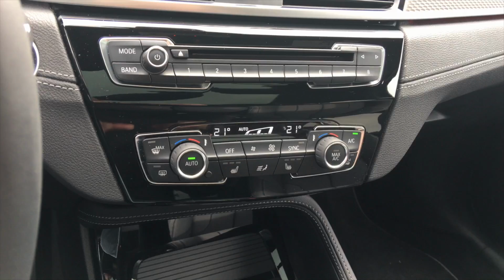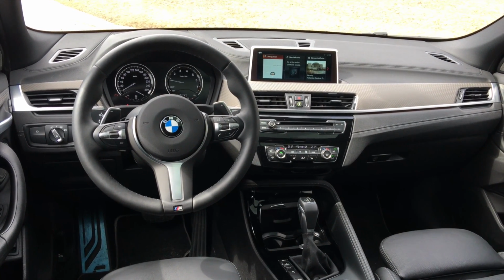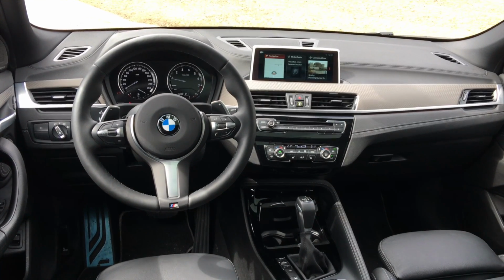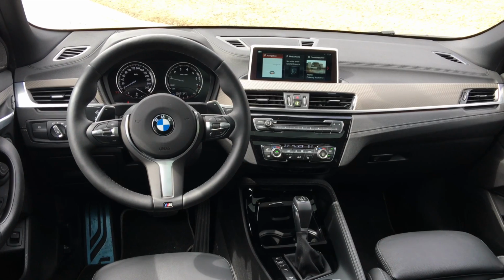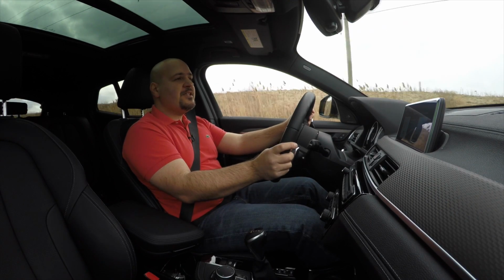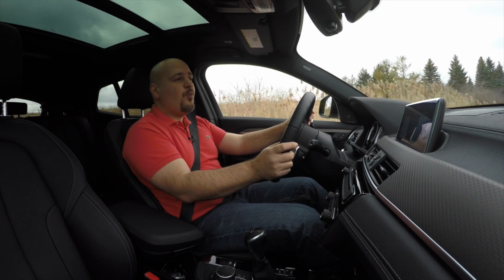The materials used are very high grade, fit and finish is excellent, and the cabin feels very upmarket. The optional M steering wheel is amazing to hold on to, and the seats come with adjustable side bolsters and support the body really well. The driving position is extremely sporty, and visibility is not bad at all for something that feels like a wedge.